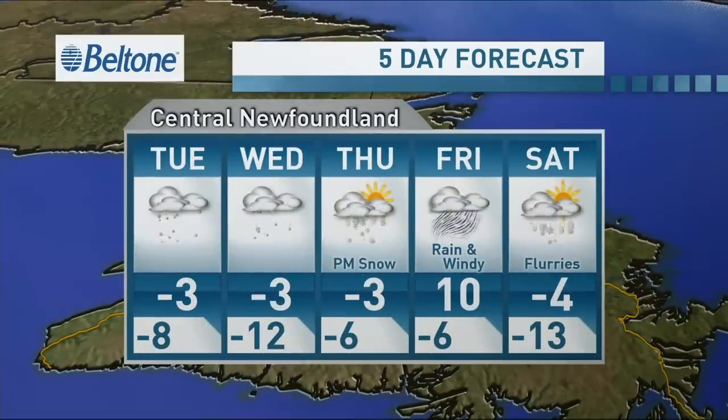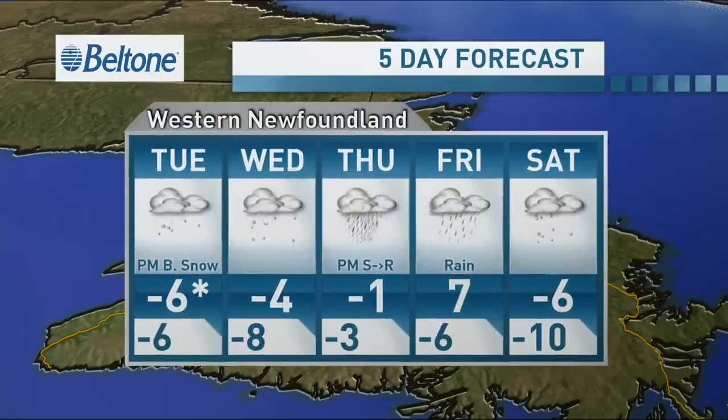For central Newfoundland, same thing. Some snow moves in on Thursday, rain and windy on Friday, temperature near 10 degrees, and then there's that dip again. So you're going to go 10 degrees on Friday morning, drop down to -6 into the overnight, and then those cooler temperatures sticking around for Saturday as well.